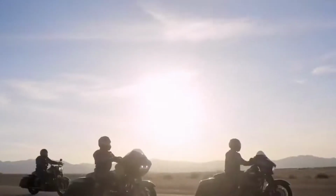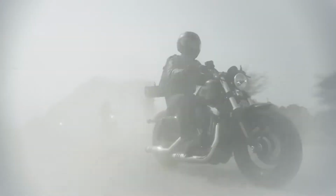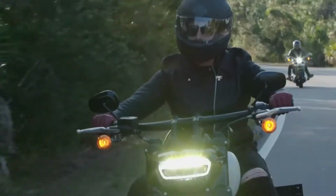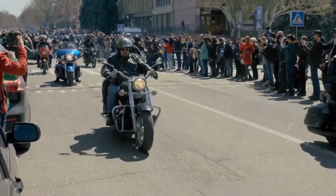And when that engine roars to life, what you're hearing is more than combustion. You're hearing over a century of innovation, rivalry, and the spirit of freedom itself. I'm the Factory Line, and this is how the Harley-Davidsons are made.